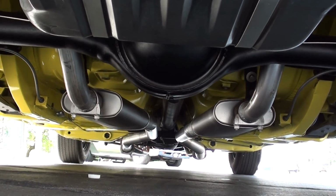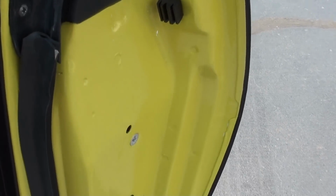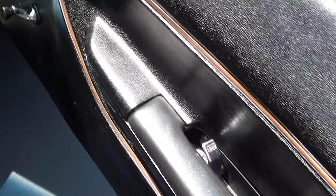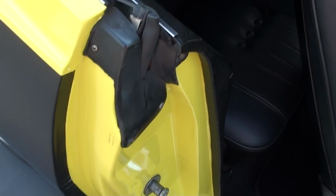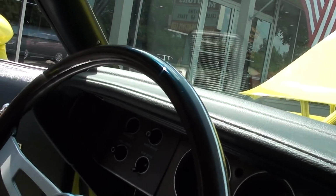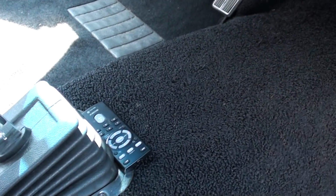Nice underneath, guys. Again, all body color. Very nicely done car. Again, the billboards are real nice. Good looking car. Steering wheel's nice. And the rally dash. Pistol grip shifter. It's got the AM radio, but that's a remote. There's an aftermarket radio here in the glove box.